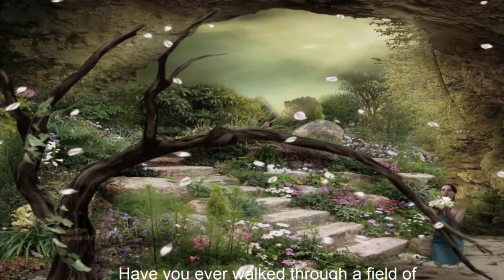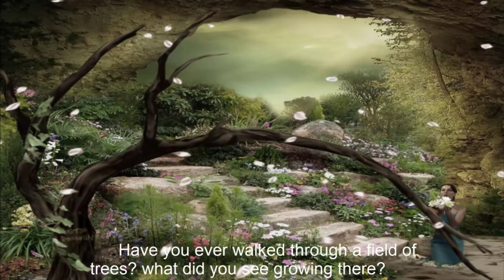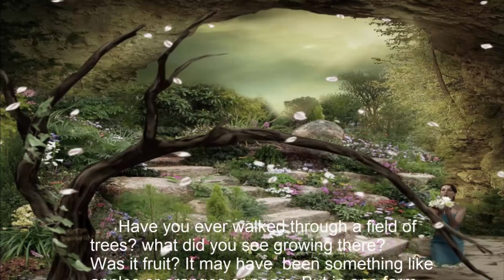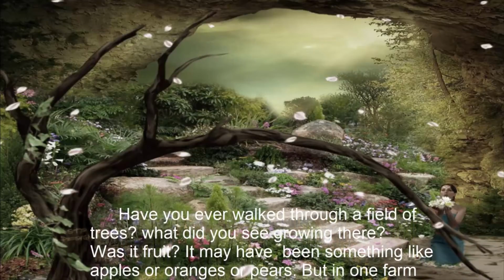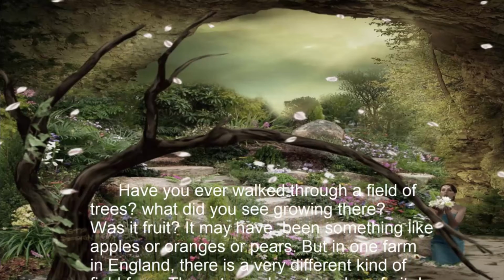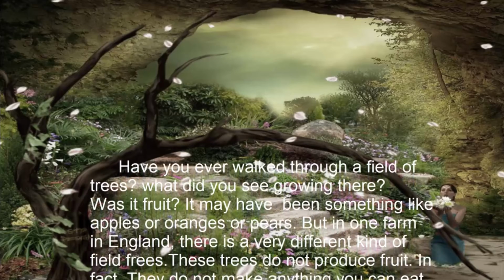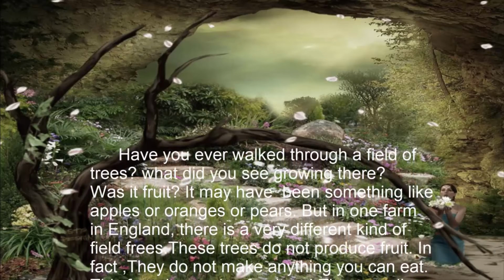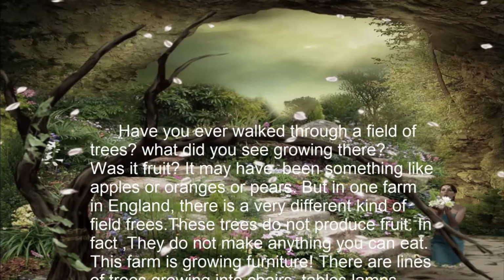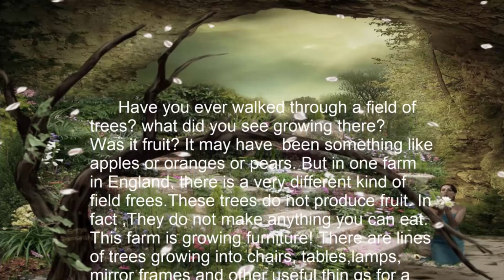Have you ever walked through a field of trees? What did you see growing there? Was it fruit? It may have been something like apples or oranges or pears. But in one farm in England, there is a very different kind of field of trees.